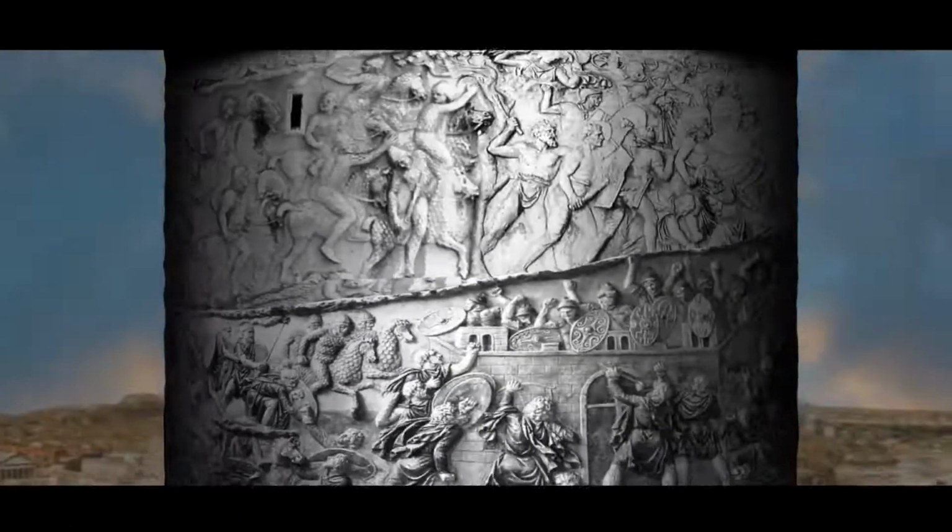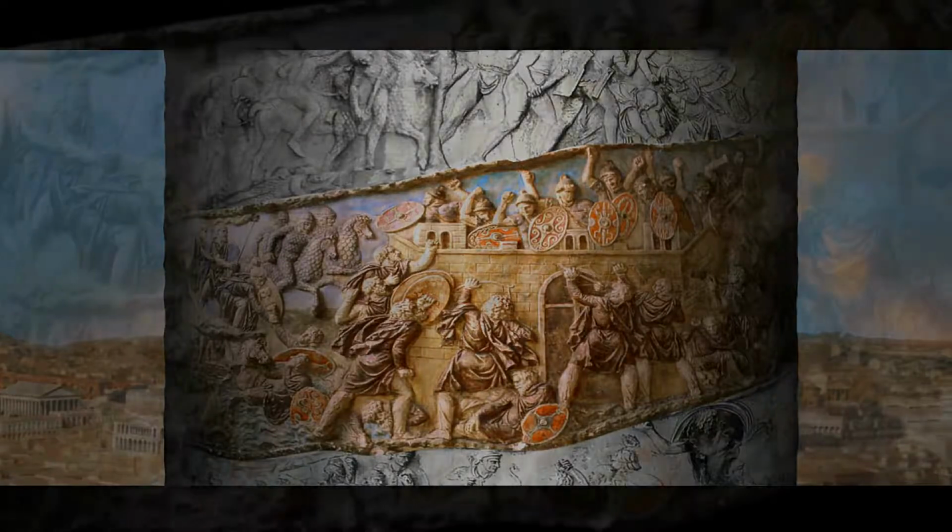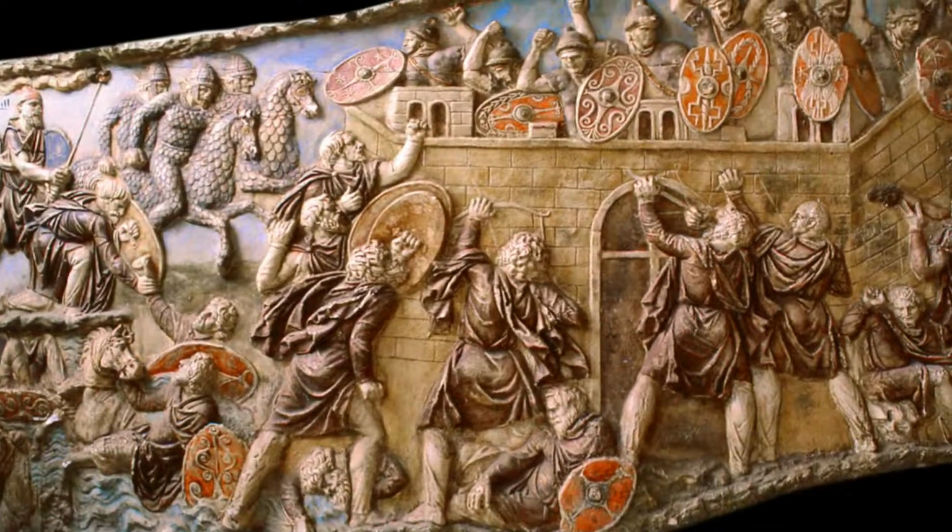One last surprising item. All of these bas-reliefs were probably not as we see them today. They were in color. Perhaps Romans saw the column 2,000 years ago, as if it were a kind of color film, the first one in history.